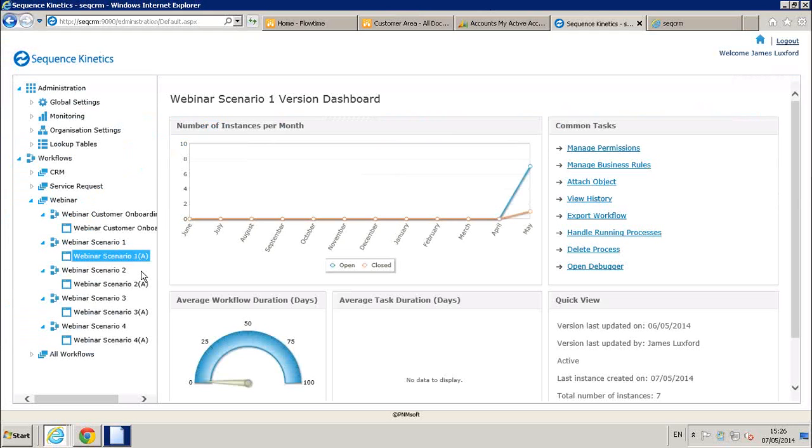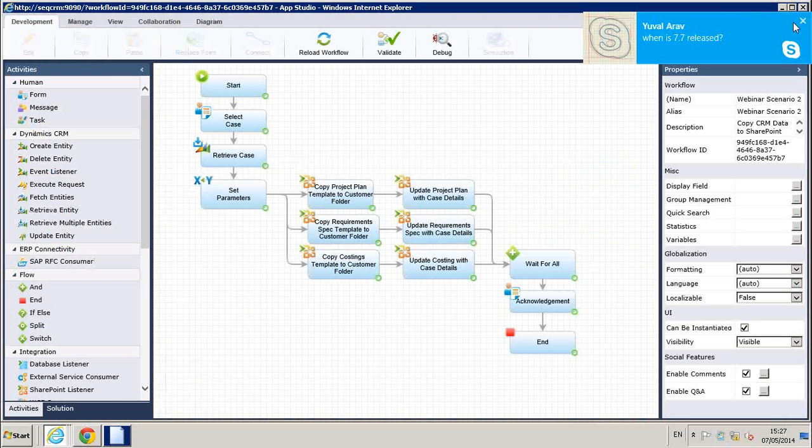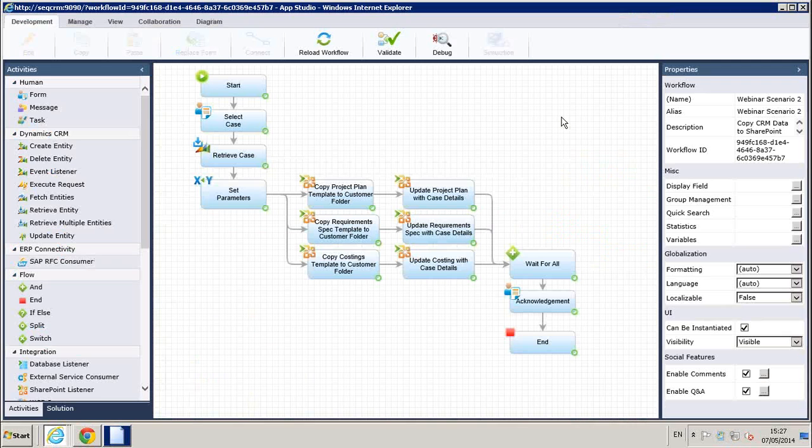So the second scenario is now looking at, well, we've got information within CRM. We're actually using cases or incidents. We're using that information to then be able to create some information within SharePoint.